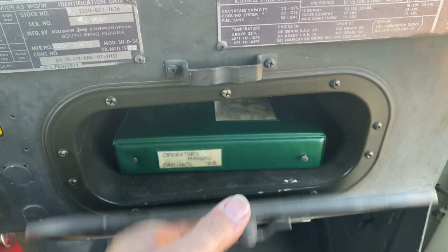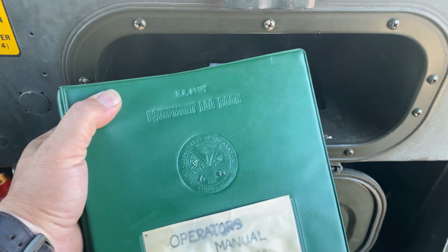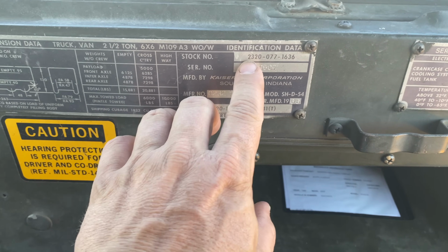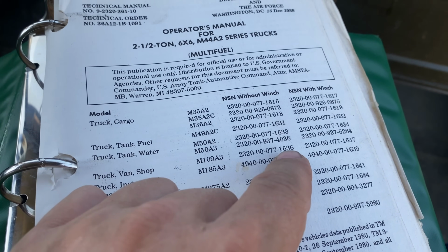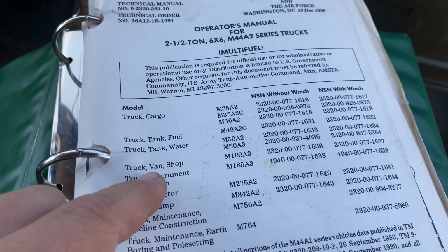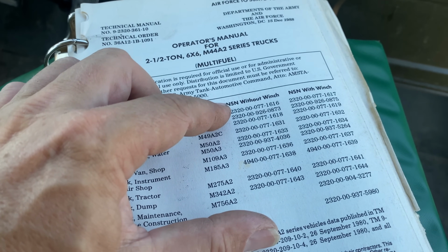This model does have a glove box, and I did get the owner's manual. This is the official U.S. Army owner's manual. If you look on the data plate, this is a 1636. If you come down to the owner's manual, the 1636 is the M109A3 shop truck. And this truck was available with a winch or without. This one does not have a winch.